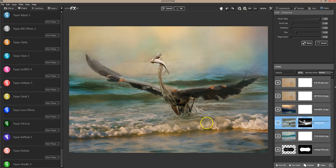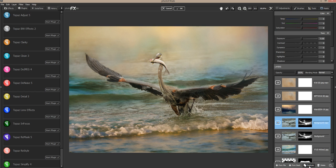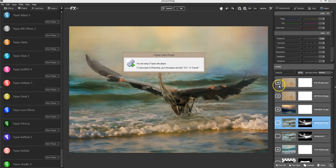That looks pretty good. I think I might want to make him a little bit more painterly. So I'm going to duplicate his image. As you can tell, that made more of his details come back. But that's okay. I'm going to work on the duplicated one. I'm going to run a Topaz Impression preset just on his layer.